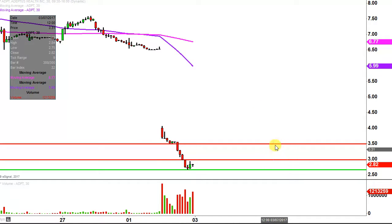So $3, $3.50, but truly no point in talking about $3.50 right now unless the price can get up above the $3 mark. Because like I said, in my opinion at least, there's no chance of any sort of momentum unless the bulls can first clear above that $3 mark. So, brutal price action today, but a whole lot of volume in this one, and these ones can definitely have some pretty big snapback bounces, so it's worth at least keeping an eye on. We'll see what happens with it.